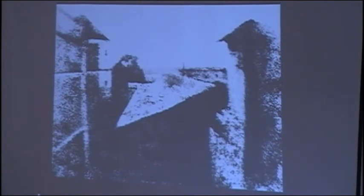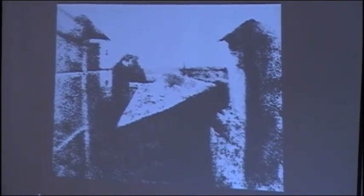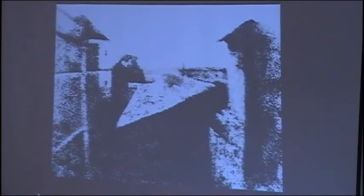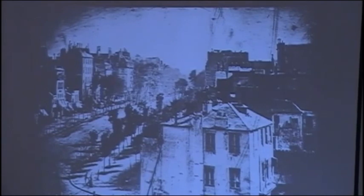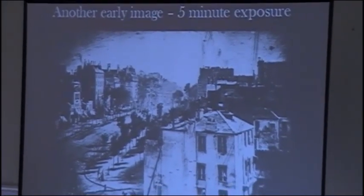And this was made by Joseph Nicephore Niepce in 1826 in France. He and Louis Daguerre worked together. And then Joseph passed away, and Daguerre kept on working.